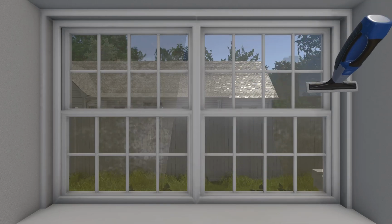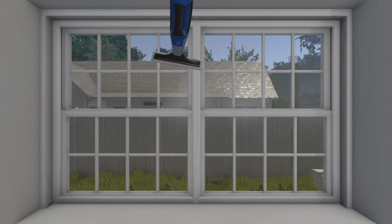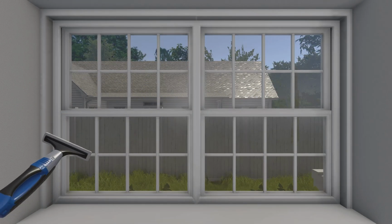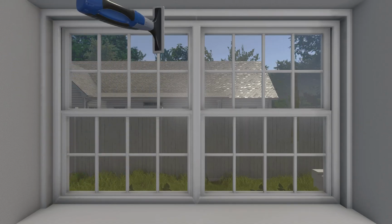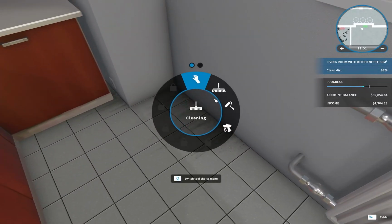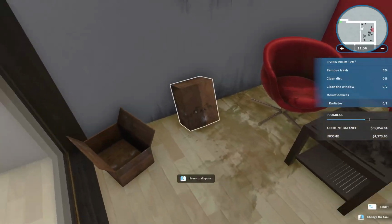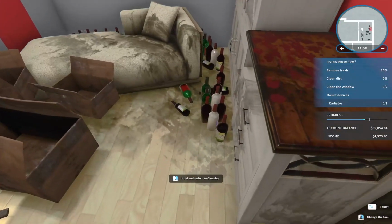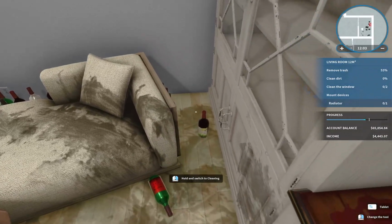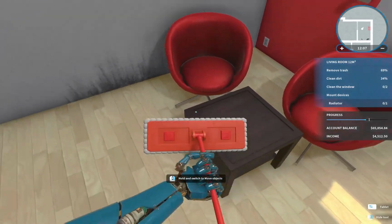Let's get this window all cleaned up. Maybe. There we go. All right. There we go. That's all done. Man, so many bottles. Start getting this cleaned up.